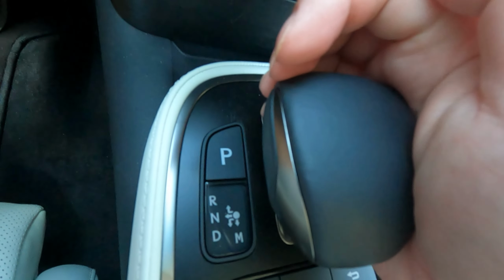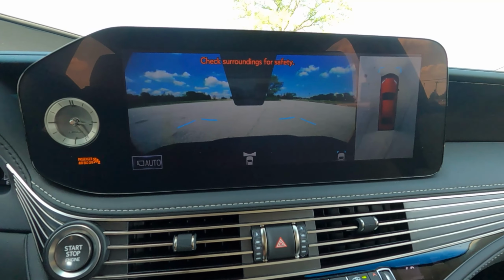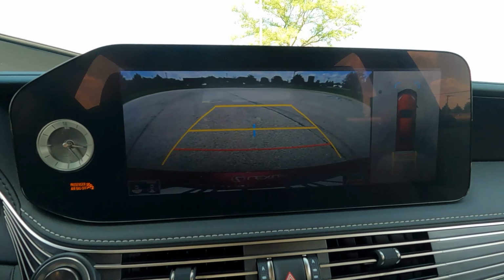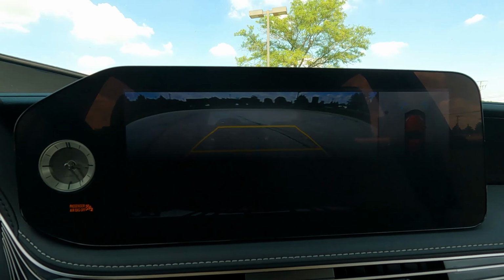Now, if you go into reverse, this is one of the flaws for this LS500, this resolution. Yes, you do have a 360 view and a camera behind you, but it is kind of grainy. It doesn't really stand out, and that's one of the flaws for this LS500.